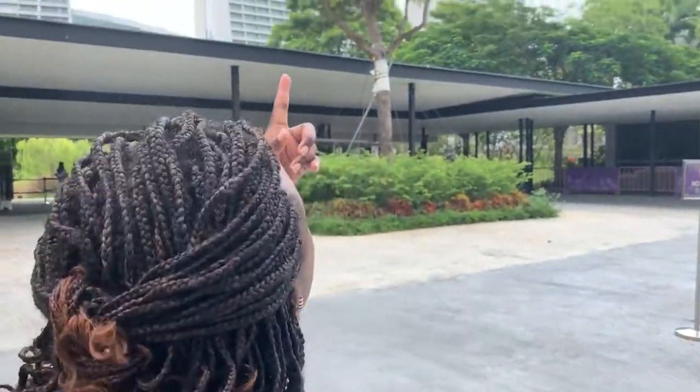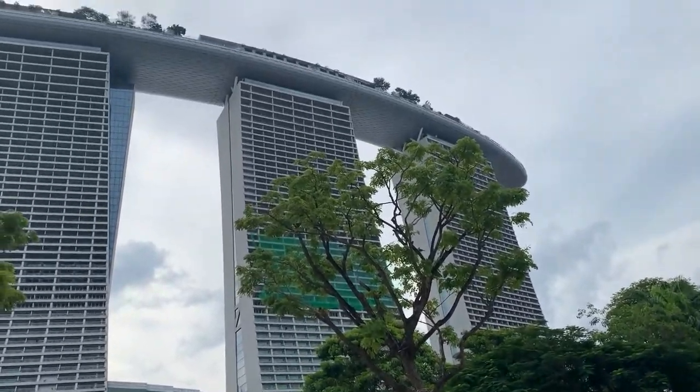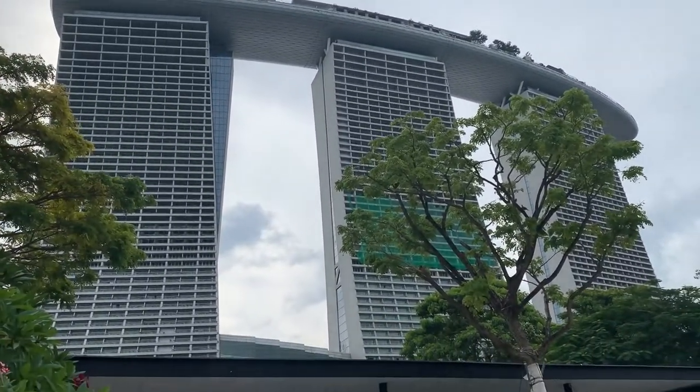Anyways, we made it to the Gardens by the Bay, and you can see the Sky Park Observatory, and it looks spectacular. Just being able to go to the old side, Chinatown, where you could see the culture, and then come over here to the touristy side, the architecture of it all is phenomenal. It's amazing.